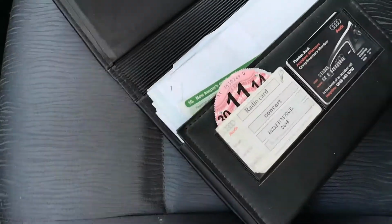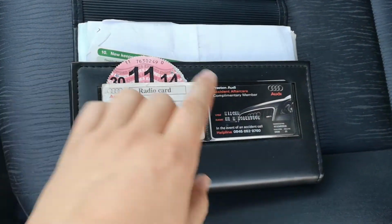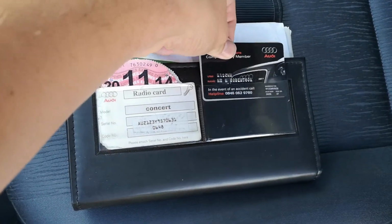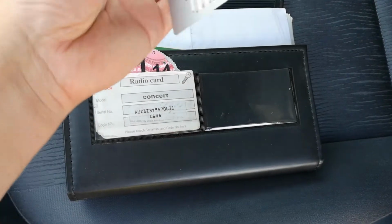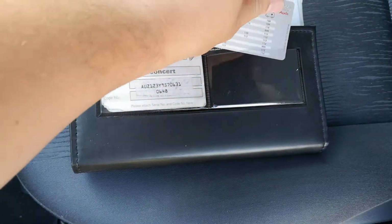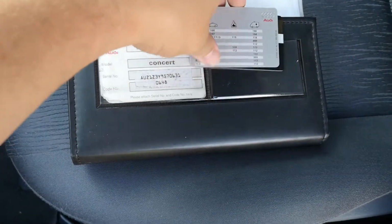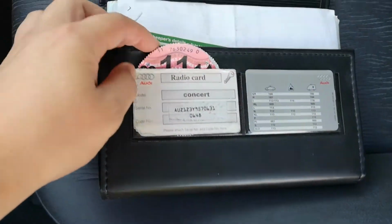Now, this is one of the best things I love about cars, is the documentation that you get with them. We've got the Preston Audi member. This is the original owner, so I'll just get rid of that information. But it's nice to have with the car, isn't it? Issued 06. We've got all the bits and pieces, help desks and emergency information that we need there. We've got loads of tax discs.